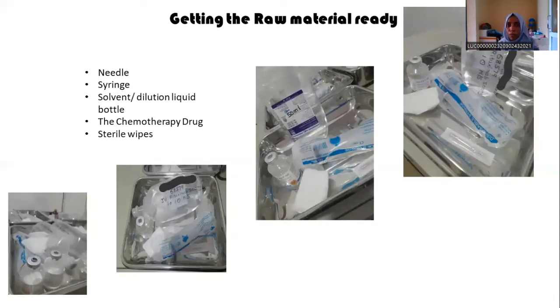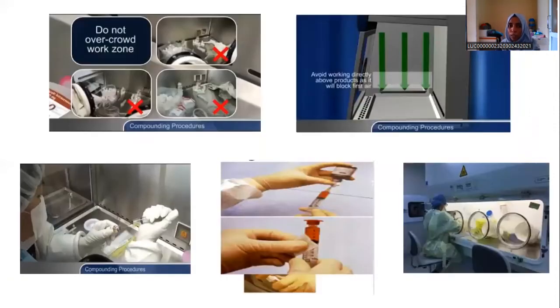Then we have to get the raw material ready. We call it making ready the tray. We have to choose the needle size and syringes. There are various syringe sizes: 3 milliliter, 5 milliliter, 10 milliliter, 20 milliliter, and 50 milliliter. Also, the solvent or dilution liquid should be chosen, either normal saline or 5% dextrose, and the correct chemotherapy drugs should be selected and kept ready, and sterile wipes should also be there.